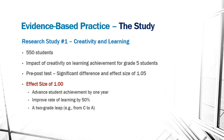I think we can all agree that we would like to proceed in our actions in teaching through some sort of evidence-supported or research-supported practice. And so we often look at the research study. So if I wanted to use more creativity in my class, or have students be more creative, I might take a look at a research study. And so I have a grade 5 class and I find the study and it has 550 students. That's a large sample and it's looking at the impact of creativity on learning achievement. Great, that's exactly what I'm looking for.